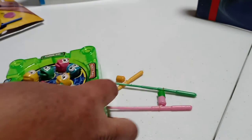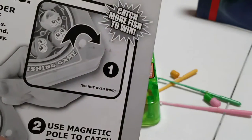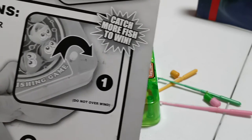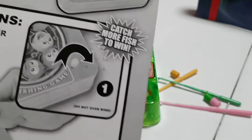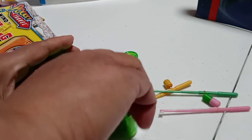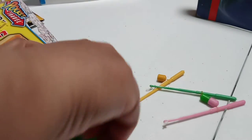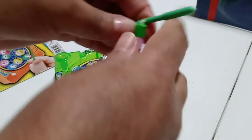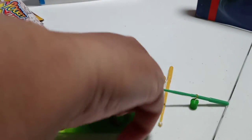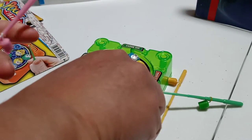And remember our first instructions. What do we have to do? It says here, turn winder clockwise and wind two full turns. Fishing pole in hand, release and play. So we gotta turn this, right? Let's turn it. Oh, I can see this moving now, guys. It's moving. I guess we gotta do this a lot. And once I let it go, then I need to start fishing, right?